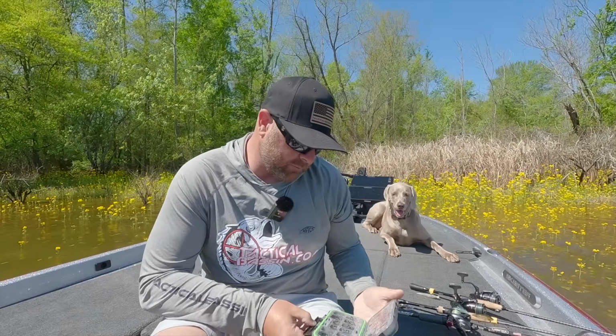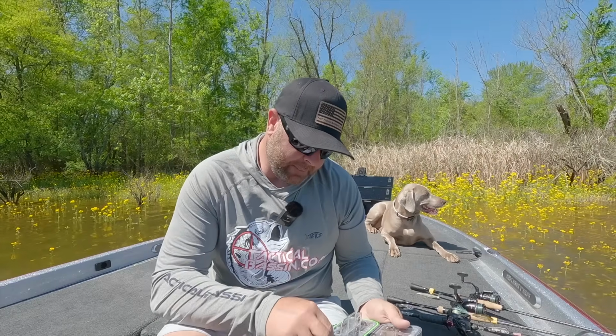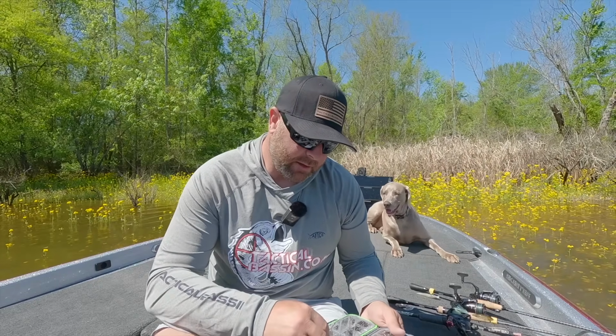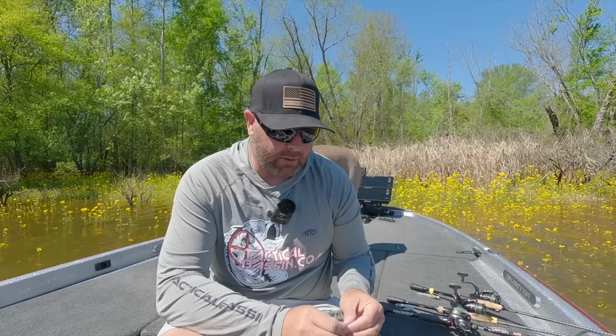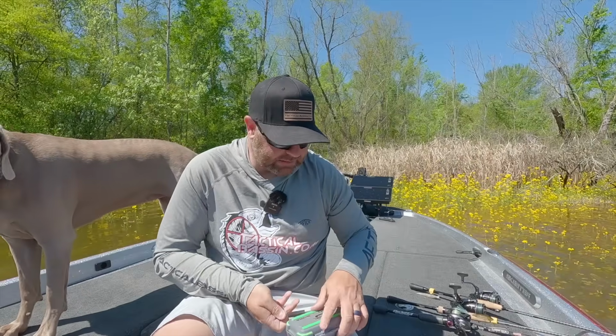I'll rig one for you guys real quick. This helps save the baits from tearing up. Super, super easy. Now, a lot like the Senko, the magic in this thing is the fall.